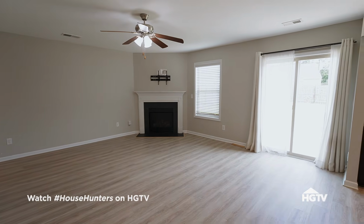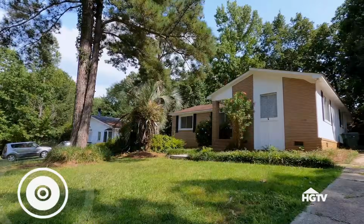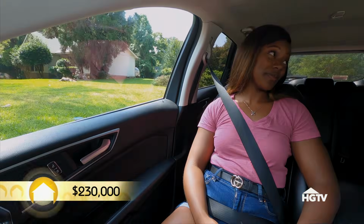This is a beautiful home, but for me, it's just not right for right now. All the houses have massive yards. They're spaced out just enough. 230? 230. I think this one's it.